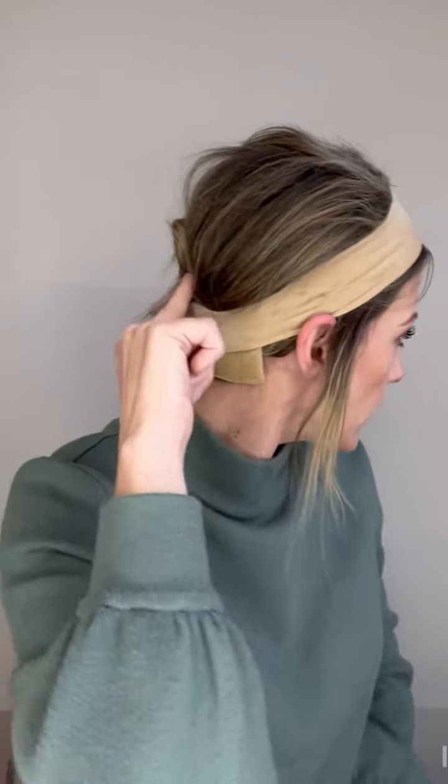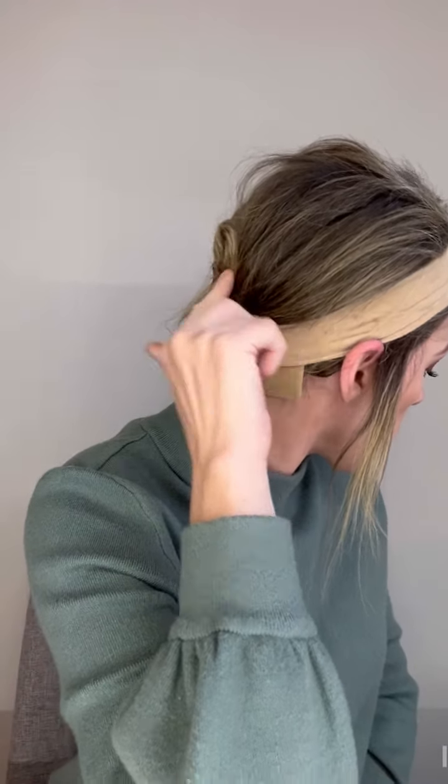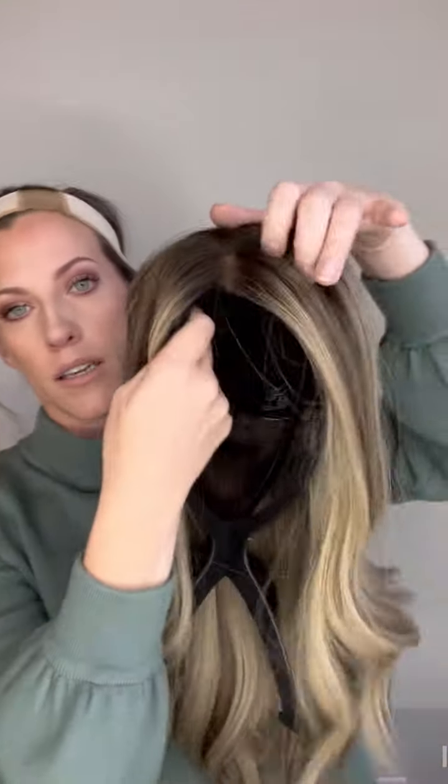So I go in with my wig grip. I like these, just the velvet wig grips with the lace part. So you'll place that lace portion where your part typically is. Pull your little wispies out if you have bio hair. Make sure it's secure and everything is nice and flat on your head. So I just put my little hair up in one of those clips to get it nice and flat to my head.